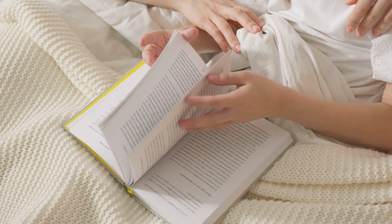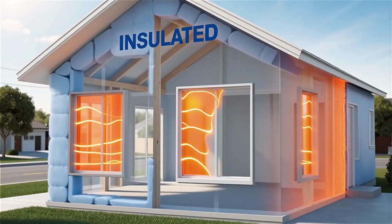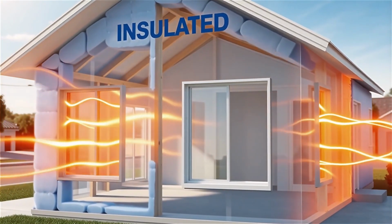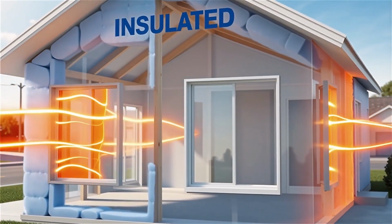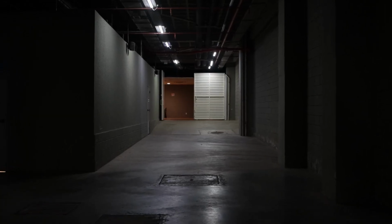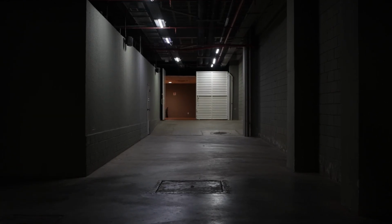Your air conditioner is not broken. Your house is. Right now, as you read this, up to 30% of the heat inside your home is not coming through the roof. It is not coming through the walls. It is pouring straight through your windows. Silent, invisible, and completely unstoppable, unless you know about this.